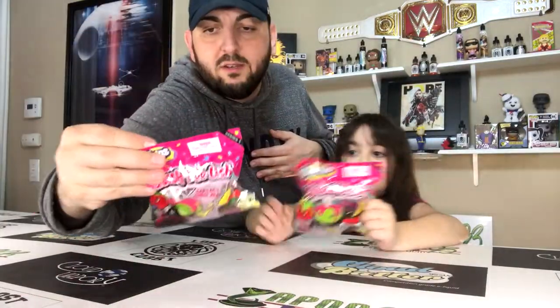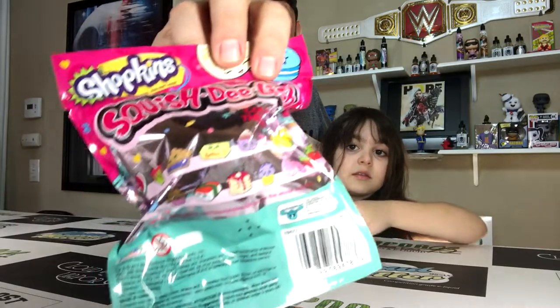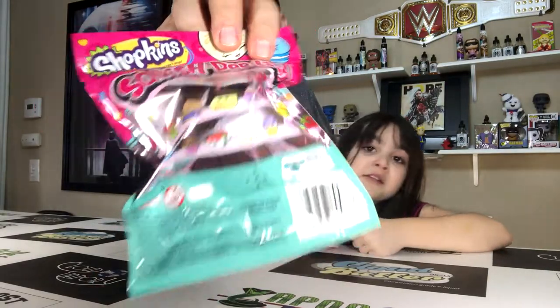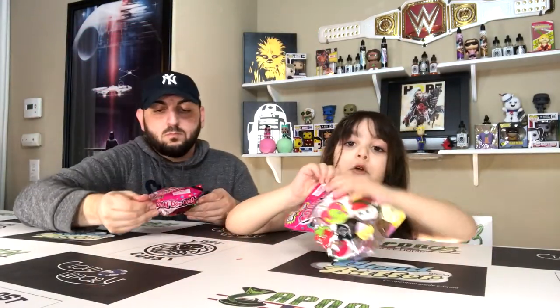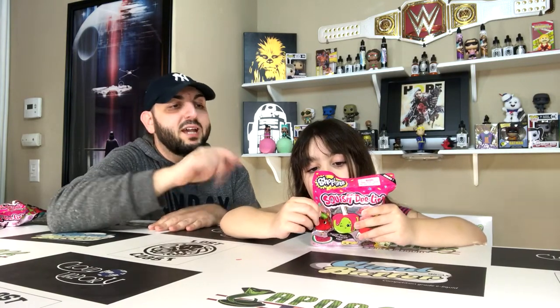It shows you all the different squishies that you can collect. It says collect them all. You guys see that? But it doesn't show you all of them because it would be so small. I think I know which is mine. All right, which one do you guess it is?